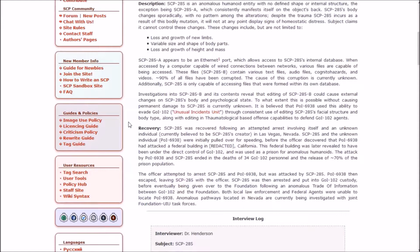A appears to be an Ethernet port, which allows access to 285's internal database. When accessed by a computer capable of wired connections between networks, various files are capable of being accessed. These files, B, contain various text files, audio files, cognito hazards, and videos.